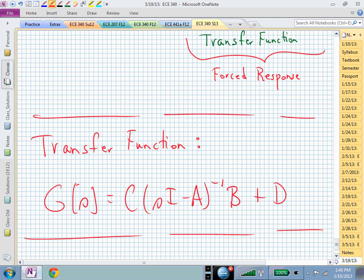But what's downstairs? How many poles do I have? I have 10 poles, don't I? I now have a 10th order denominator and a potentially 9th order numerator, which I will now add to a 1 by 1 constant. And that will give me my transfer function, capital G of s, for a 10th order circuit. And it falls out of having the state space matrices.